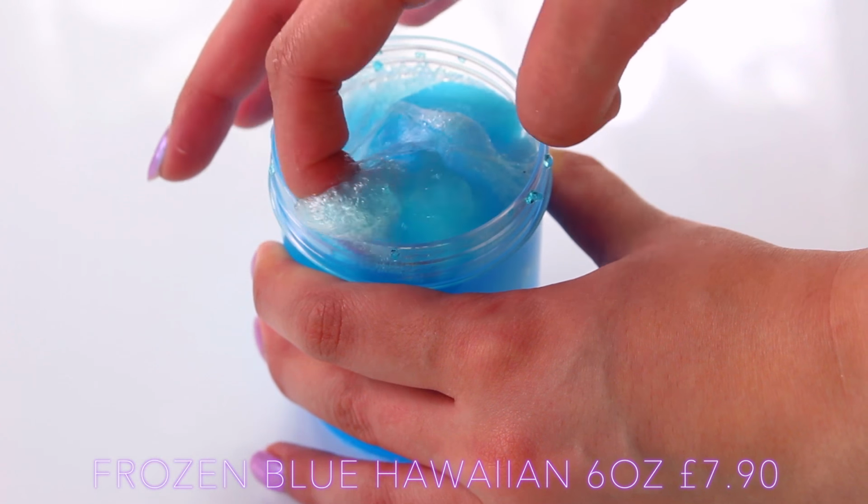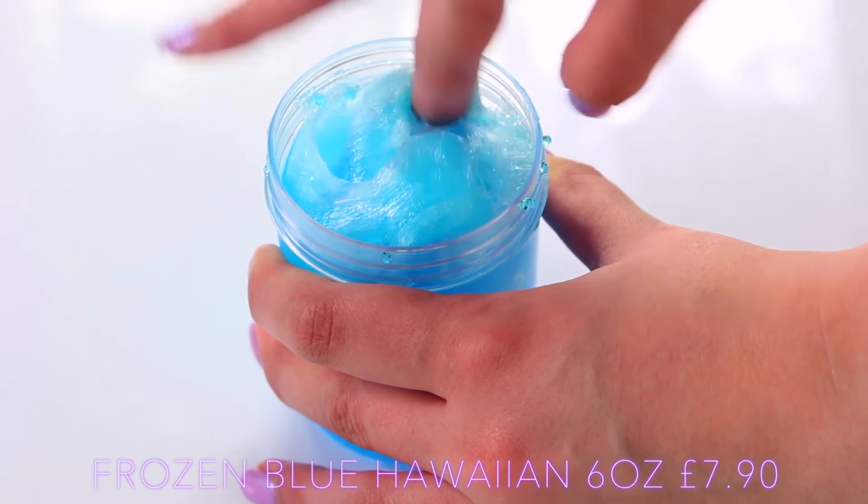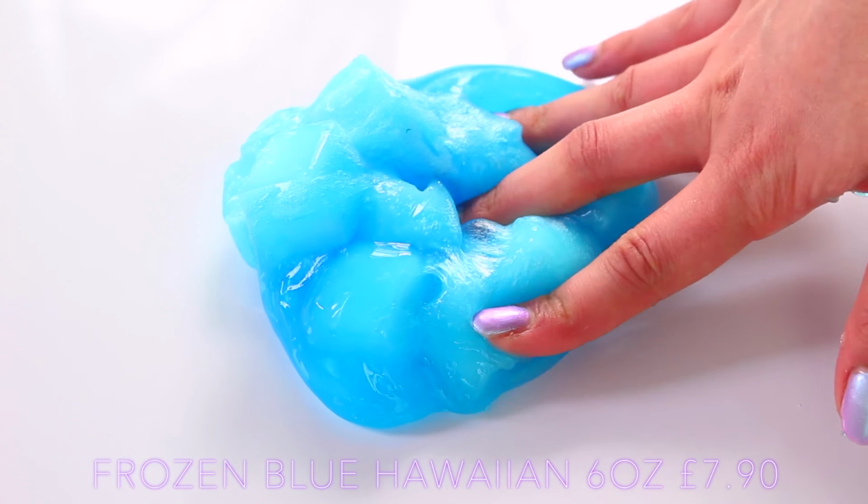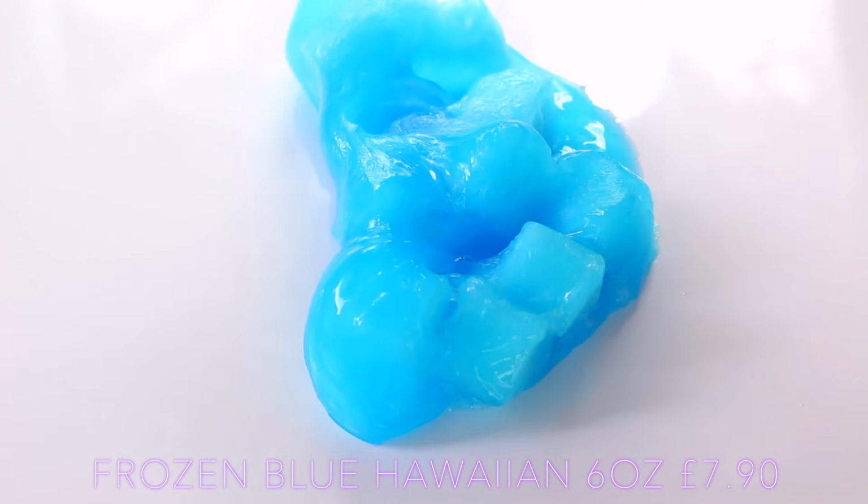Frozen Hawaiian is so nice. It comes with a really cute little jelly cube bit on top, which I guess is where the frozen comes from because they're kind of like ice cubes. This smells so fresh, kind of like fresh pineapples, and I just love this.